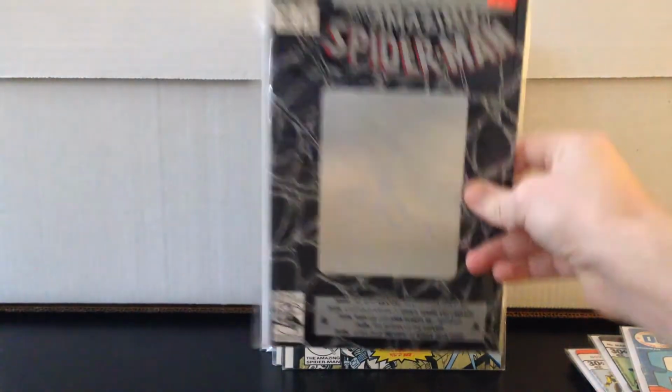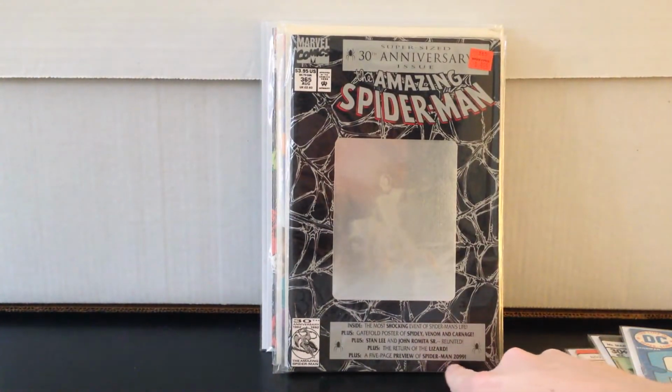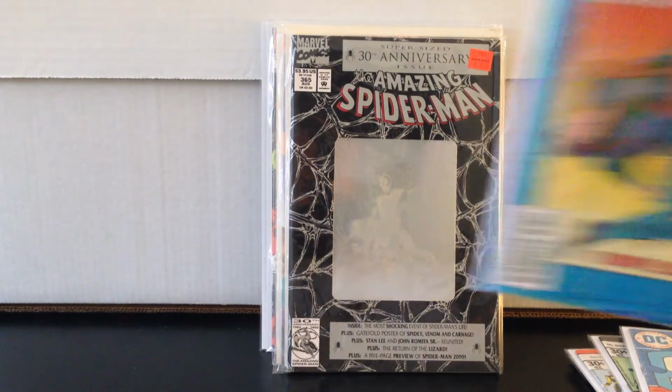That for $1, and another one around that same time, 365. This is down at the bottom here. It's the 5-page preview of Spider-Man 2099, and this book has started to heat back up, and it's going for about $5 on eBay. Got that for $1. They had a ton of them. I might go back and just grab some more of those.